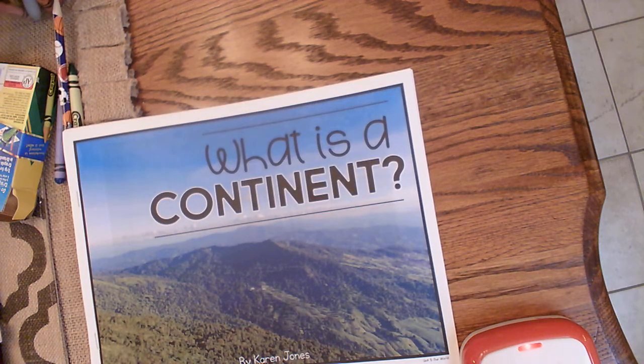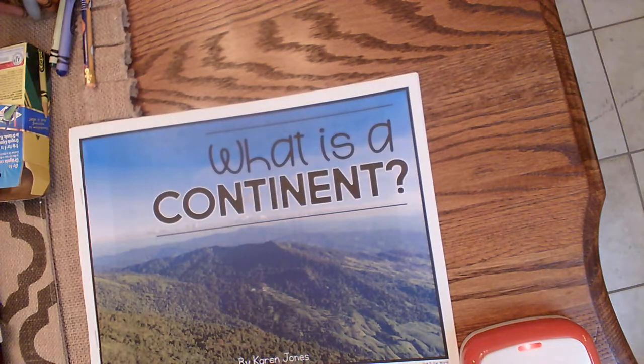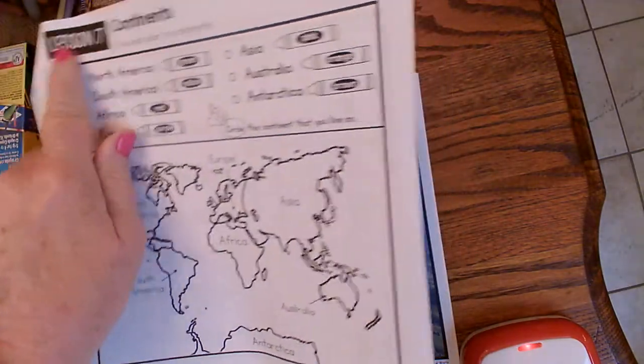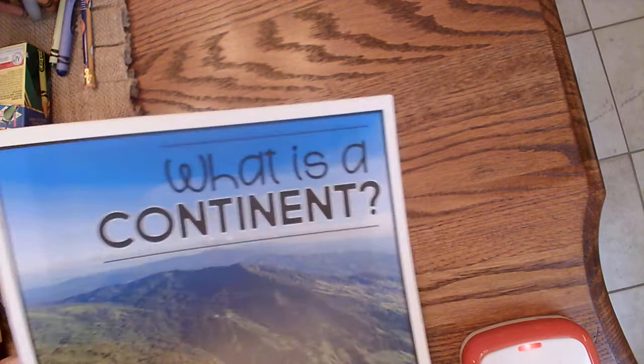Hi, kindergarten friends. We're on lesson number 7 in our social studies packet called Our World. So in a little bit, you're going to need this, and here it says Lesson 7, Continents. And before we start, I'm going to read this story to you. What is a continent? By Karen Jones.